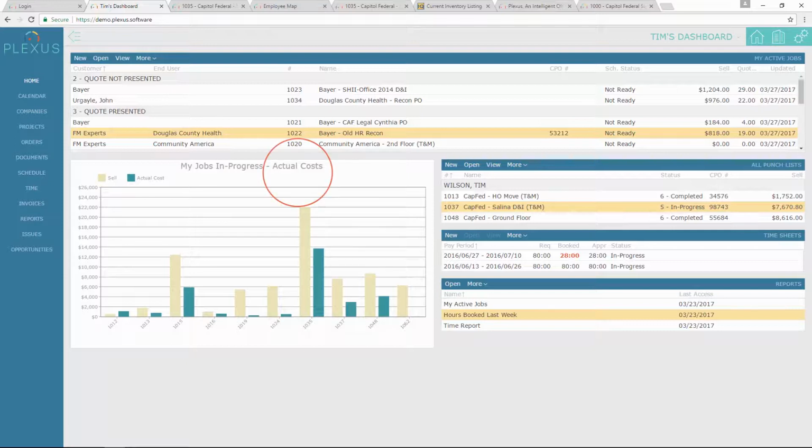The graph shows how profitable his in-progress jobs are using real-time job costing. And on the right are some smaller items such as a list of jobs being wrapped up, his timesheets, and a common set of reports he runs. Tim can run all of his operations right here.